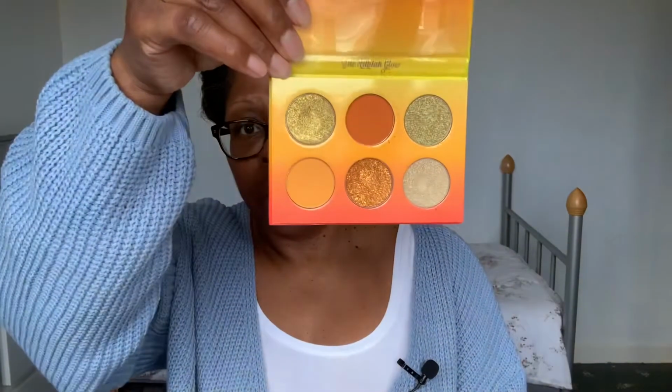Beautiful colours in that one. And then, so this one always reminds me of sunset. Just look at those. Gorgeous colours. These Nubian ones, I actually got these from the Juvia's Place website. Got these from abroad.